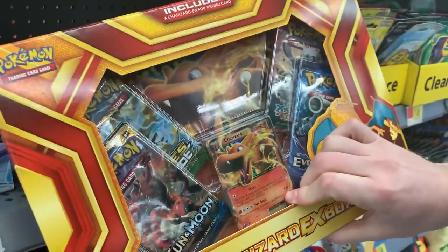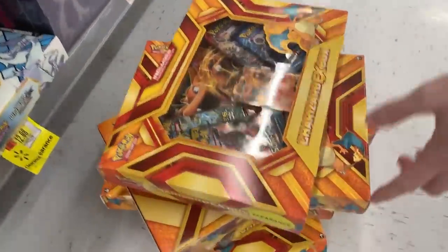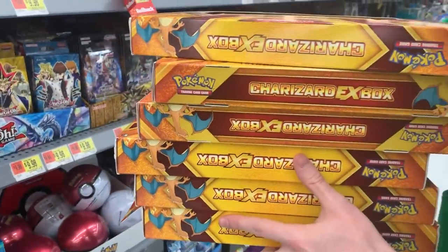I can tell. Yes, there it is. Another one. So there's what, six? Marie, look at that. Get a nice picture of that right there. Six boxes. That is a lot of Charizard EX boxes. We are officially wiping them out of Charizard EX boxes.